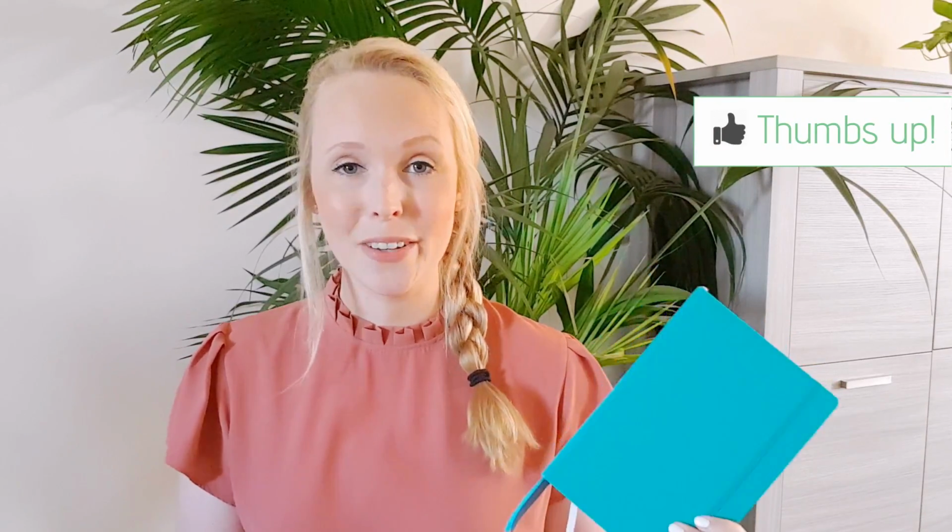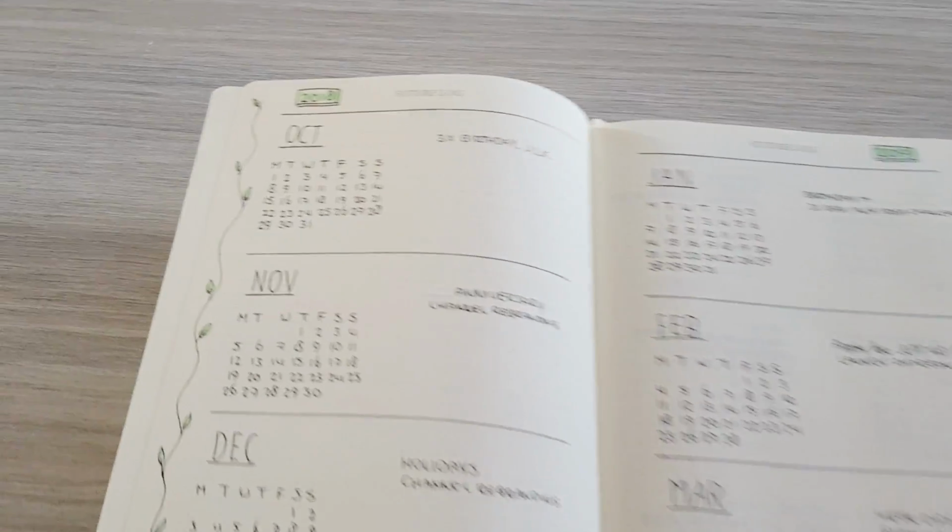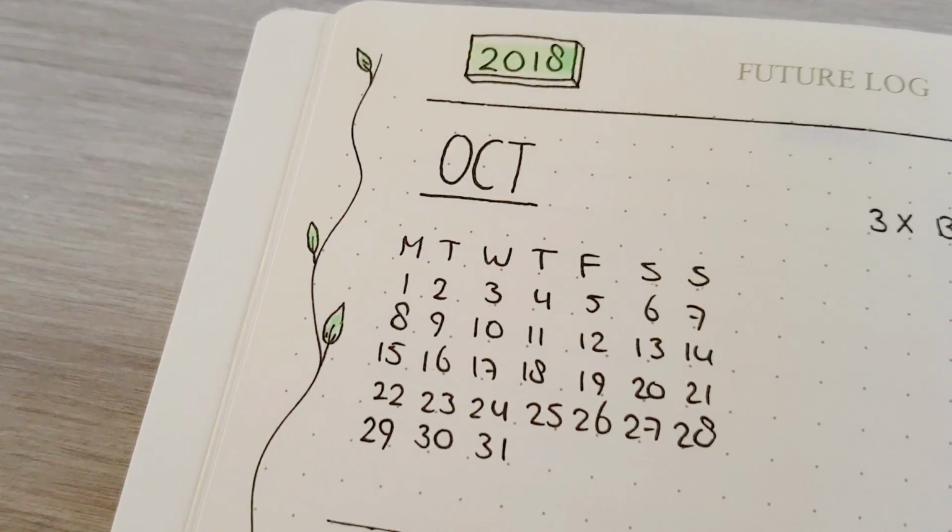I'm going to quickly show you the parts of this bullet journal that I use the most, and I'm going to do a flip through. So if something is a little too personal for me to share on YouTube, then I might blur some things out occasionally. To start, this is my future log, or a yearly planner, and it's very simple.